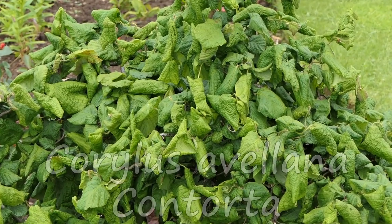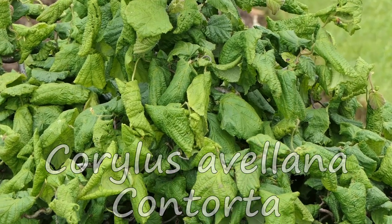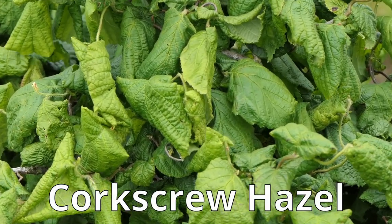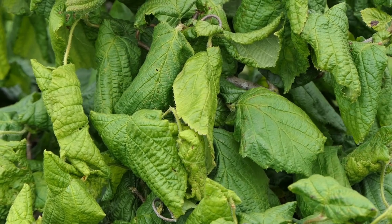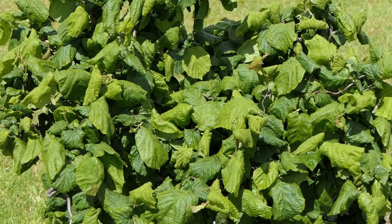The variety I have growing in my garden is Corylus avellana contorta. Contorta, as you will see from pictures, means the actual branches, and also the foliage is contorted. And this was discovered by Lord Duchy in an English hedgerow round about 1863. This variety makes a multi-stemmed shrub or small tree.